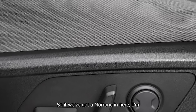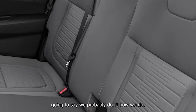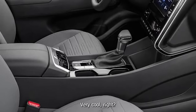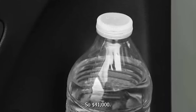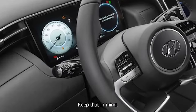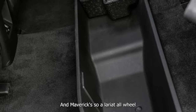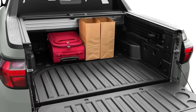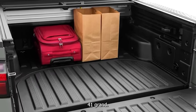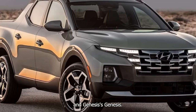Okay, let's take a look at our Monroney. So $41,000. Okay, keep that in mind. This would compete with the highest-end Mavericks, so a Lariat all-wheel drive with the 2-liter turbo. This would still be more expensive, 41 grand. Don't forget though, you do get a 10-year, 100,000-mile powertrain warranty with these Hyundais and Kias and Genesis.